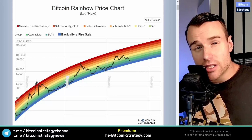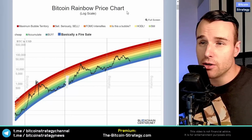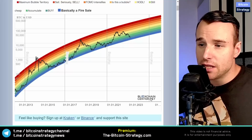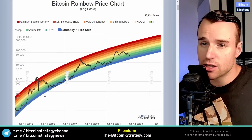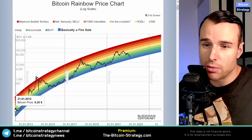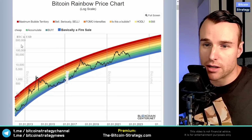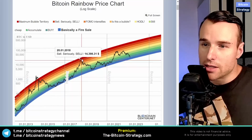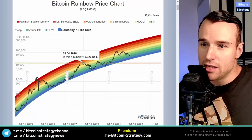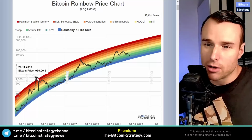And the reason for this might be the long-term Bitcoin charts, right? For example, the Bitcoin Rainbow Price chart to be seen at blockchaincenter.net. This is a chart that goes all the way back to 2012, where Bitcoin was just a few dollars, all the way to today on a logarithmic scale, right? So we can see here the 2018 crash that went from 20K all the way down to 3.5K. You can also see the Mt.